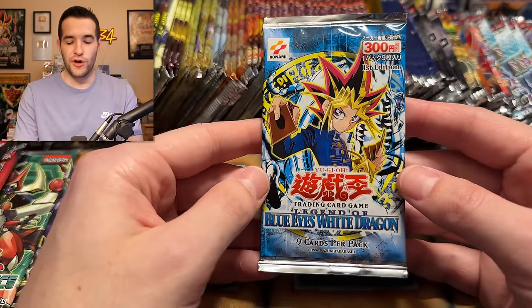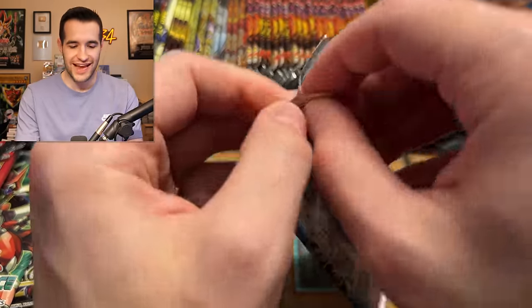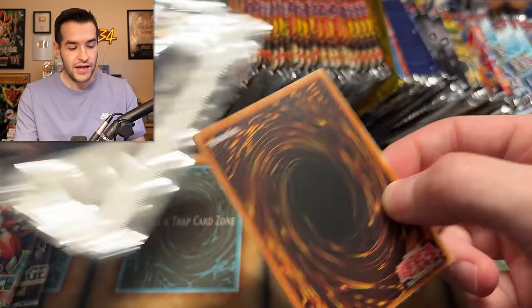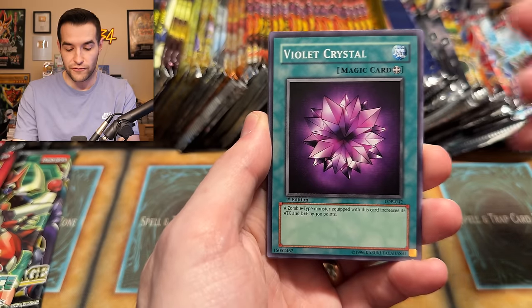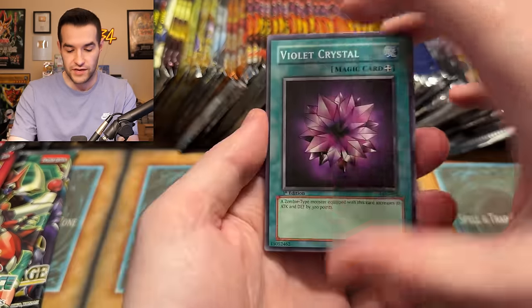I think we are far enough into the opening to open one of our Asian English Legend of Blue Eyes first editions. I think I have like 7 of these, so we're hoping there's some foils inside. I don't really know. We got these loose from that guy, so they may or may not have foils. Oh yeah, remember the foil was in the back. We did it in the mail video. Violet Crystal, so first edition LOB. It's Asian English. The difference is that Asian symbol on the back instead of the US symbol.